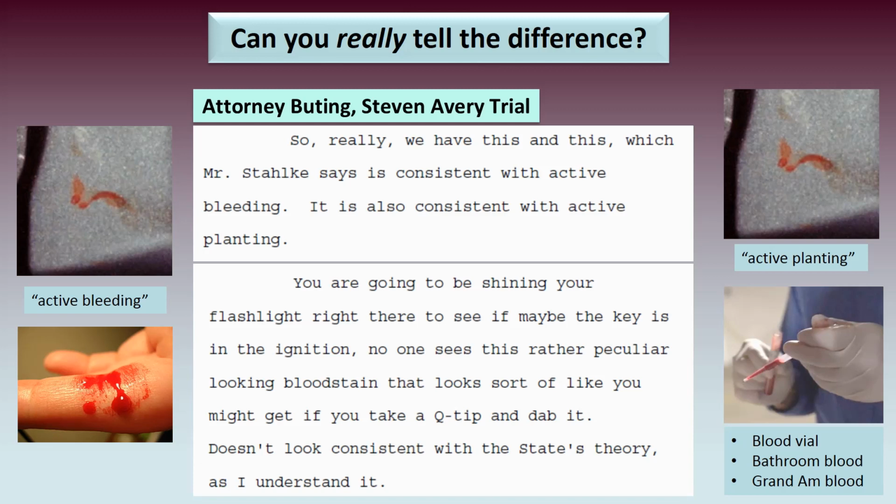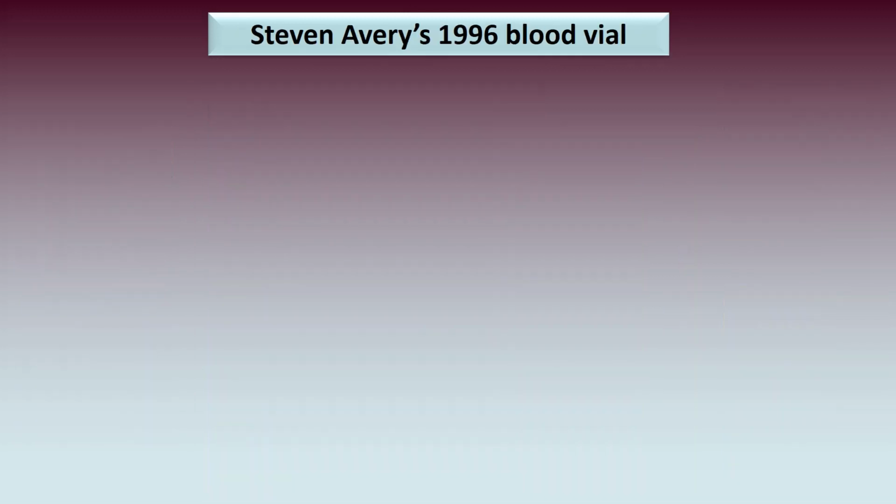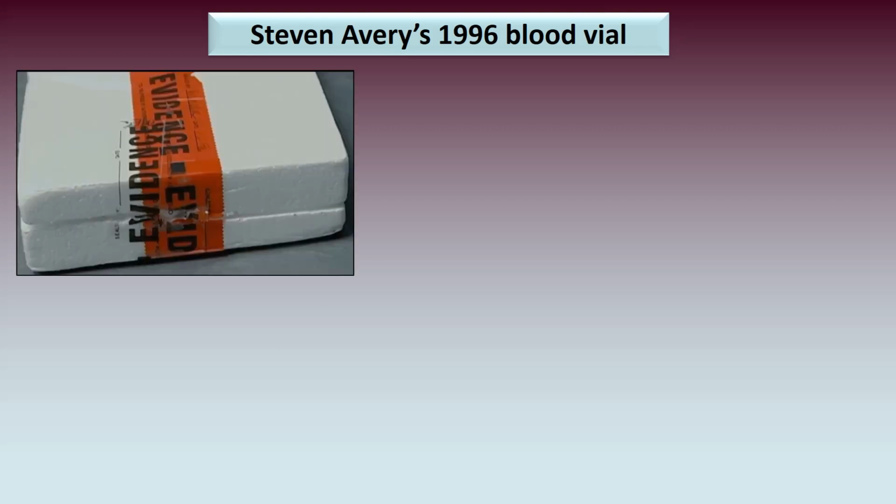Now, let's finish the presentation by having a look at Steven Avery's 1996 blood vial. When Buting went to examine the container that had the blood vial, this is what he found. He found that the blood vial was present in a polystyrene box, and what he noted was the evidence tape had been cut. It had been sliced through.